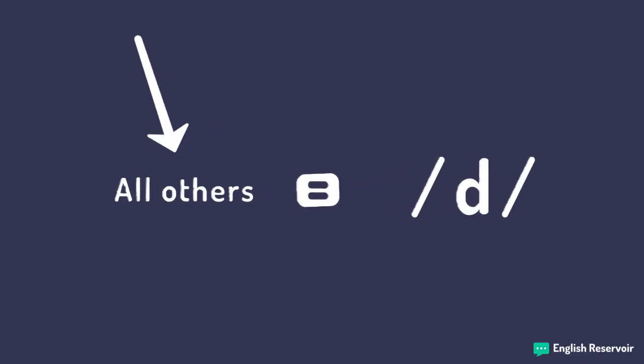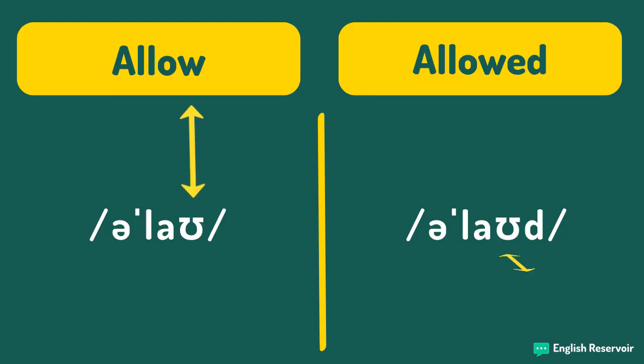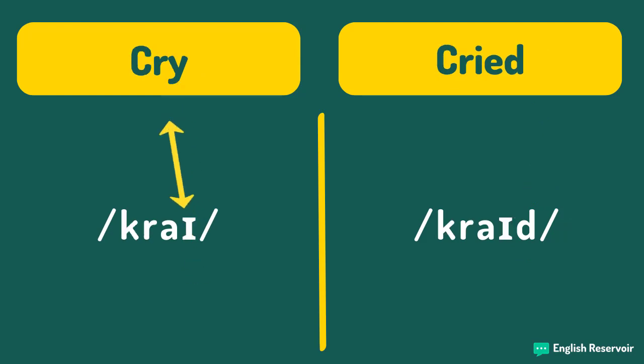All other infinitives just take the sound d in the past. For example, allow, allowed. Cry, cried.